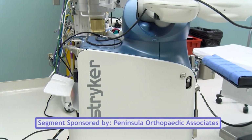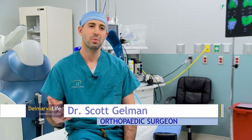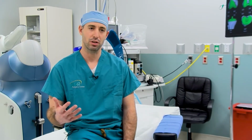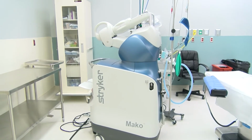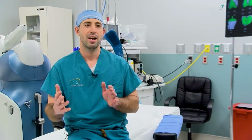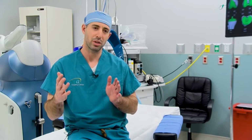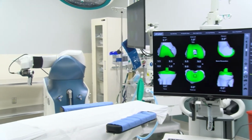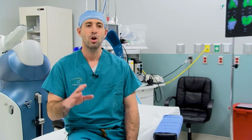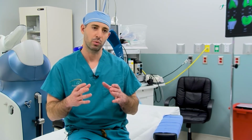This is the Mako Smart Robotics for Total Knee Replacement. What the robot does is that it gives us more consistency and it gives us more information. Dr. Gelman says the Mako helps surgeons better tailor knee replacement surgery to patients. And we've done that in various steps, and this is just the new step in that progression, where now a computer is more involved in telling us where to place the knee replacement, what size to place it in, and how much tension to put the ligaments on when we do that.